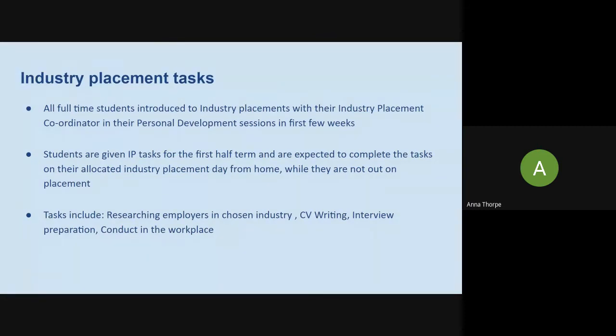The idea of the tasks is that students are expected to complete them on their allocated industry placement day, while they're not out on placement. They'll only take a couple of hours each week at maximum. The idea is for the students to look in more detail at researching employers, where they want to go, and really thinking about what they want to get out of their placement, and then the practicalities such as how far they can travel. Then they look at things like CV writing, identifying their skills, and also conduct in the workplace. So these are the sort of tasks that they will look at this first half term if they haven't got a placement.